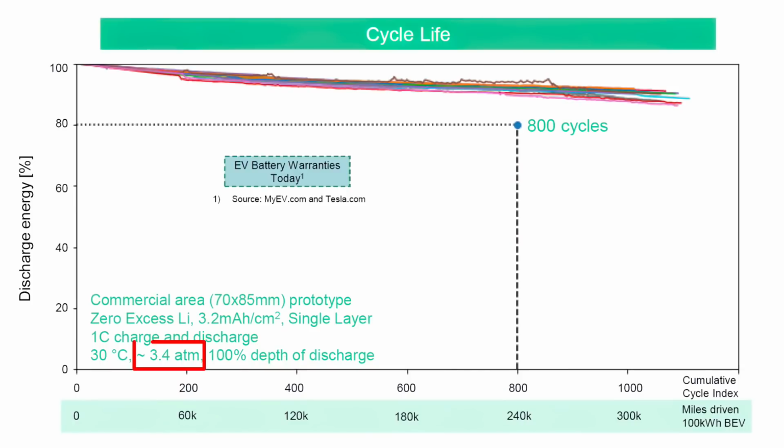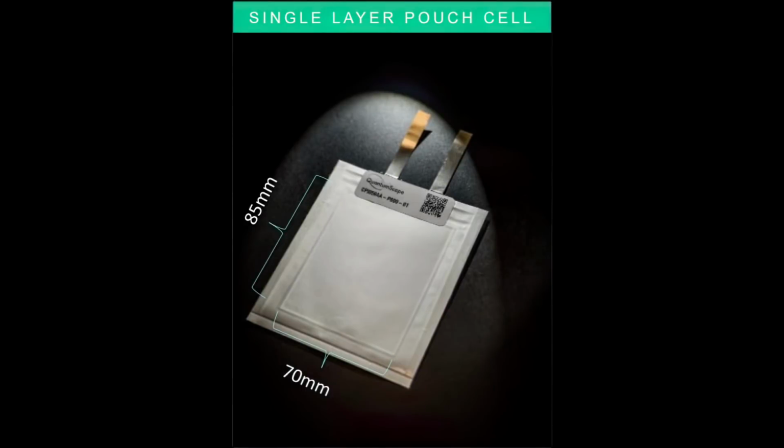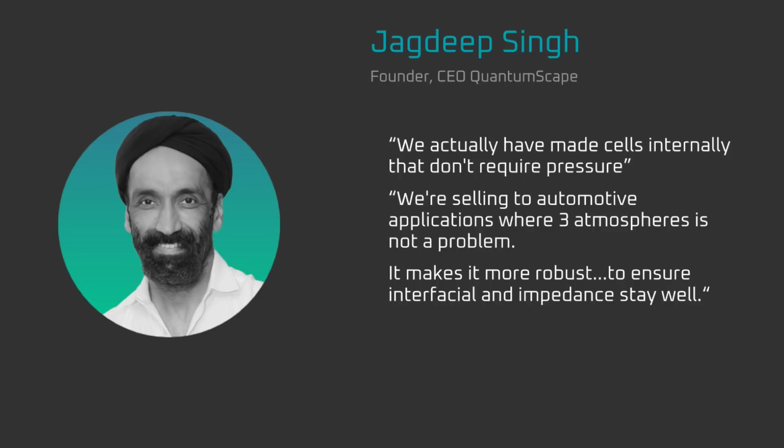QuantumScape claims a cell pressure of 3.4 atmospheres. This means for the cell we see here, they had to put it under about 200 kilograms of pressure during testing. Solid-state batteries usually require much higher pressures, such as 20 versus 3.4 atmospheres. 3.4 atmospheres should be manageable for pack engineering. Furthermore, QuantumScape has claimed that the battery cell performs well without pressure and that it's only automotive applications that require higher performance and therefore pressure.